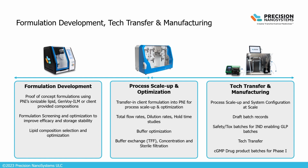We can also help in development and optimization of your lipid composition and formulation to improve safety, efficacy, and stability. So we can work with our lipids and we can work with your lipids. Ultimately, the aim is to use our microfluidic technology to develop those particles so that we can look at the science together. We can also transfer in your formulations and help in process scale up so that formulations can be prepared from milliliter to liters of scale.